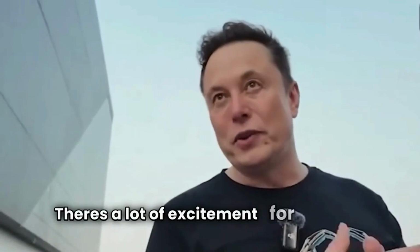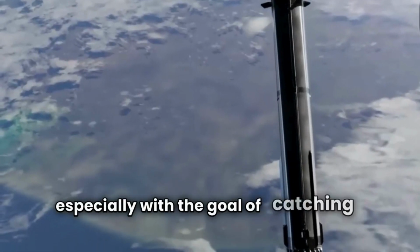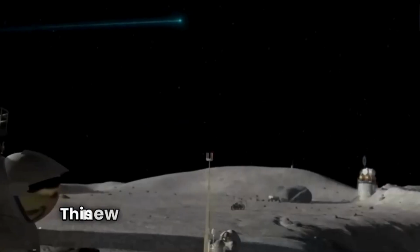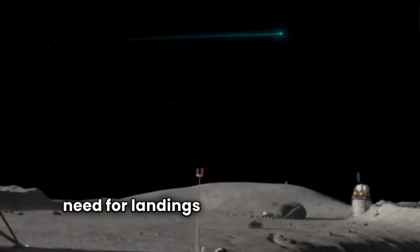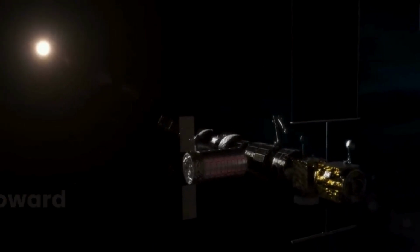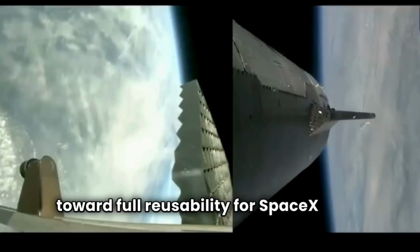There's a lot of excitement for Flight 5, especially with the goal of catching the Super Heavy booster using the launch tower chopsticks. This new approach aims to reduce the need for landings and make recovery easier. If successful, it would be a big step toward full reusability for SpaceX.